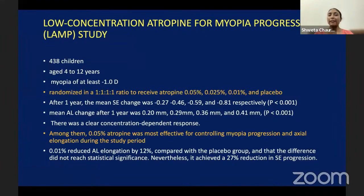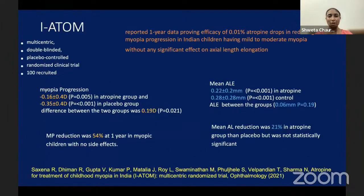Then the LAMP study is one of the popular studies. It has been done in smaller children, 4 to 12 years, and they used 0.05 and lower strengths, 0.025, 0.01 and placebo. Among all of them, they found that 0.05% atropine was the most effective for controlling myopia progression and axial length elongation.